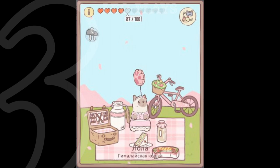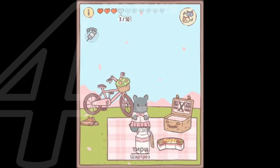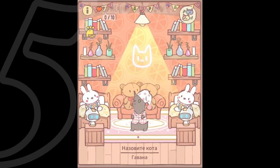Going with the pink theme here, we have the pink picnic party for one. Here's another similar layout. Next is an orange room. Nothing much to say except it's an orange slumber party.